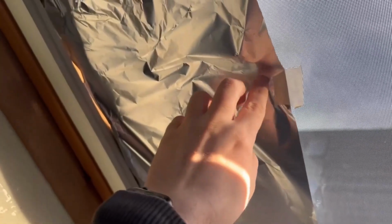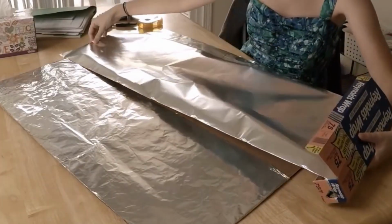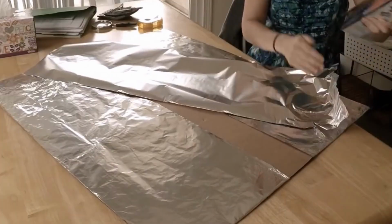Some families place these boards at an angle to reflect light upward or onto the ground instead of into rooms. Others hang them on hooks so they can move them throughout the day, following the sun's path. They may not look fancy, but they work, and they cost next to nothing. With just a bit of foil, some wood, and smart timing, these reflector boards become one of the easiest ways to fight off heat without touching a thermostat or flipping a single switch.